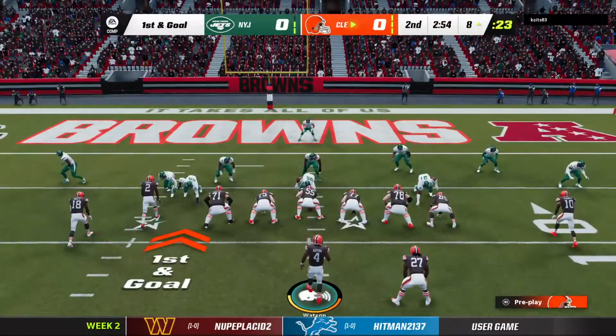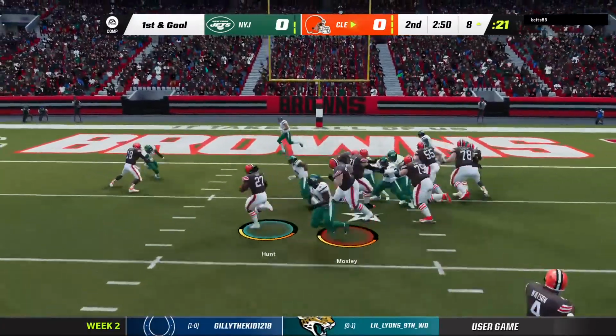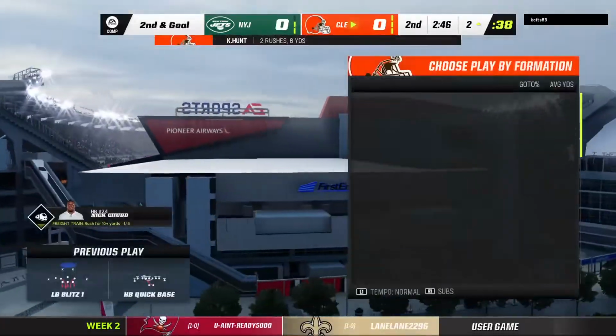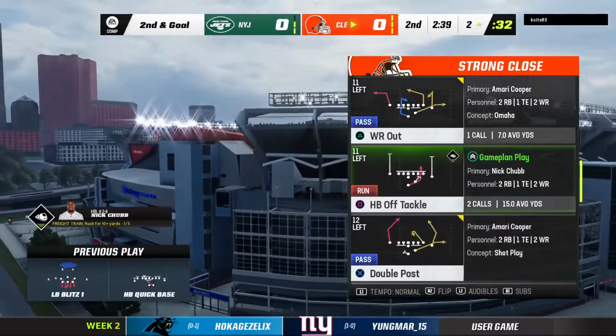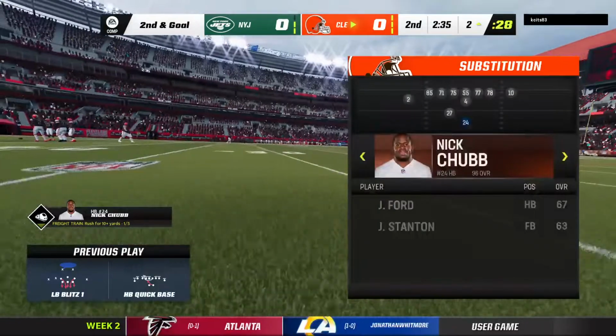From the 8, they've got it 1st and goal. Running with Hunt here out of the shotgun, and he's able to get it down to the 2-yard line. They give him 5 that time as they draw a bit closer here for a 2nd and goal. That's good hard running right there on 1st and goal. That gets him down to the 2 and puts a lot more pressure on that defense.